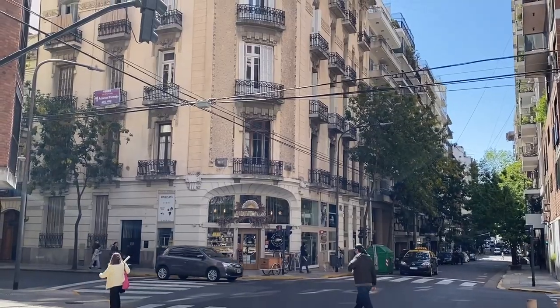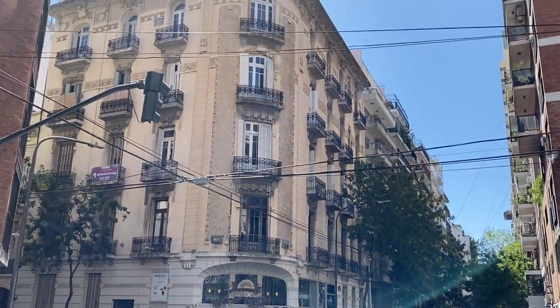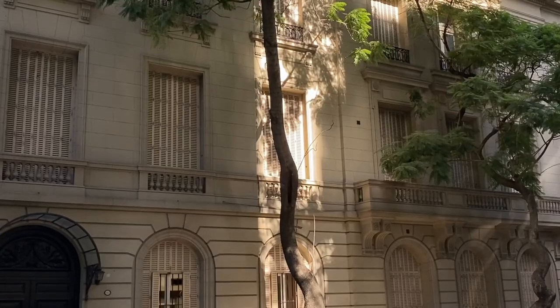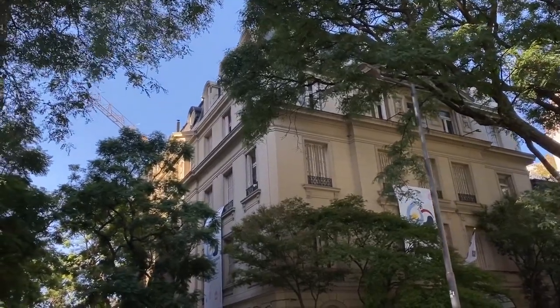It's the same. The material, the Argentinians here literally call it Paris stone, because they import it from France itself, and it's the exact same architecture and material to build these magnificent buildings.